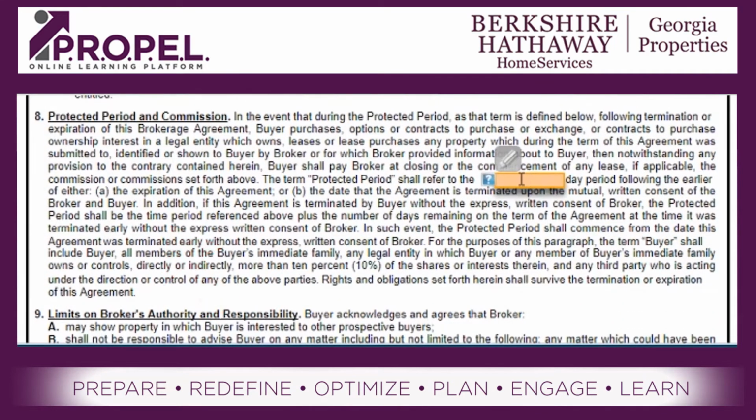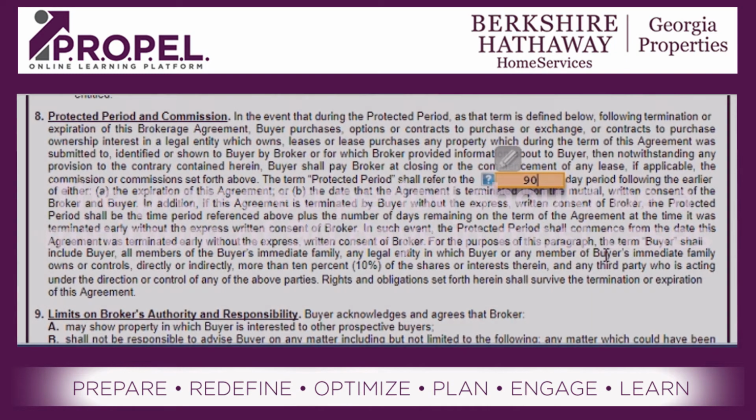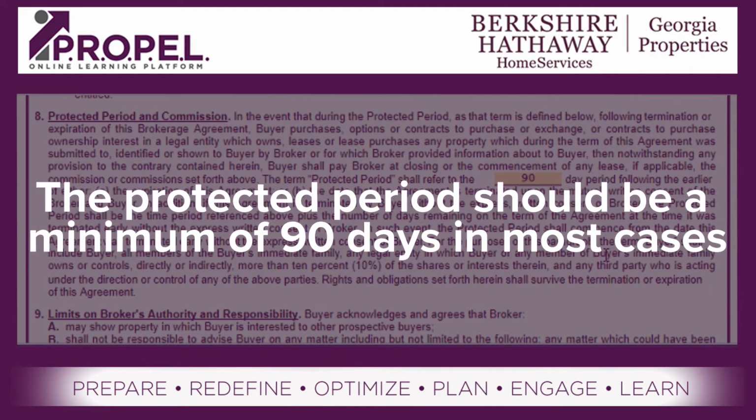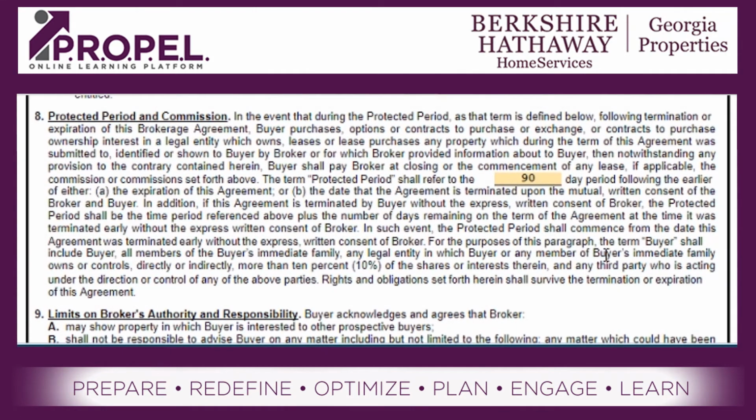In most cases, I'm going to recommend a minimum of 90 days. I feel like 30 days is too short. If someone waits till the agreement expires and then they go and buy a house, you're outside of that period. So what I would make sure we do is put something that is going to be substantial, a minimum of 90 days in that blank.